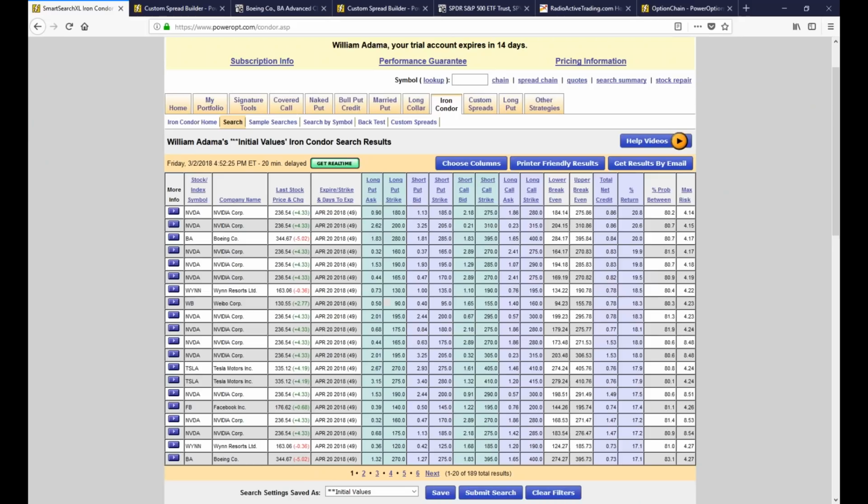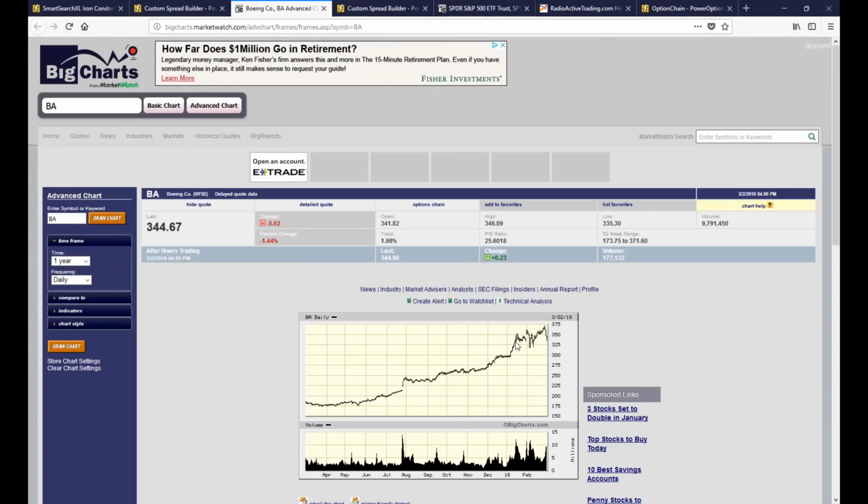All right, this is not a bad return for 49 days. It's a 20.6% leverage return for 40 days. But again, most of the stocks you see are going to have this pattern, if they're following the market.